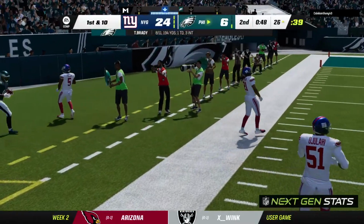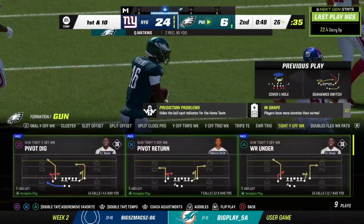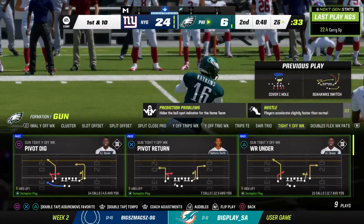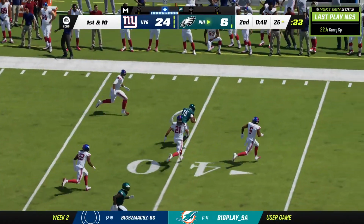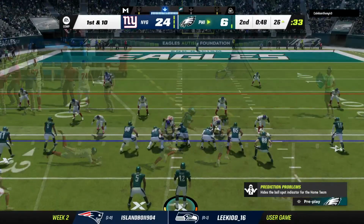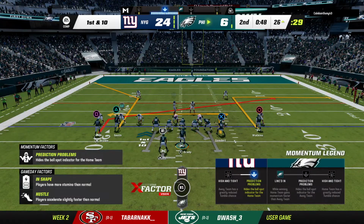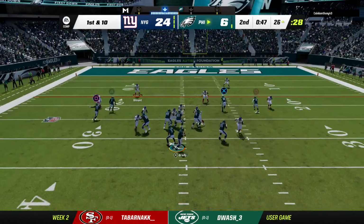And he is out of bounds, but not before he's inside the 30. The big gainer there on the catch and run, 37 yards. And that might be exactly what they needed to wake up this home crowd. They haven't given them much to cheer for so far. And never underestimate the effect the home crowd with you can have on a game.